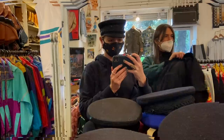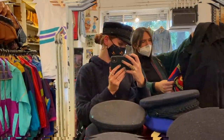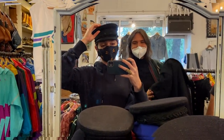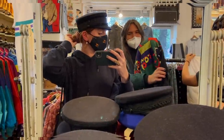And I was also really, really looking for a hat like this, because I think that they look so, so cool. And it also fits to the region where I'm from. But yeah, my head is too big, so I never find one that fits.